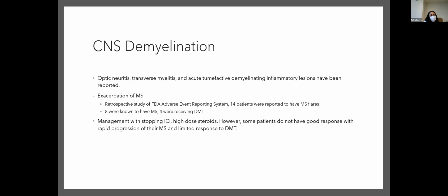CNS demyelination has also been reported with ICI. So optic neuritis, transverse myelitis, acute tumefactive demyelinating inflammatory lesions, these have all been reported. In patients who have MS and receive these drugs, exacerbation of their MS has been reported in a couple of case studies. In a retrospective study of the FDA adverse event reporting system, there were at least 14 patients who reported MS flares while on immune checkpoint inhibitor therapy. 8 of those were known to have MS already. Some of them, I think based on imaging, just presented for the first time with MS. And 4 of those were already receiving a DMT.